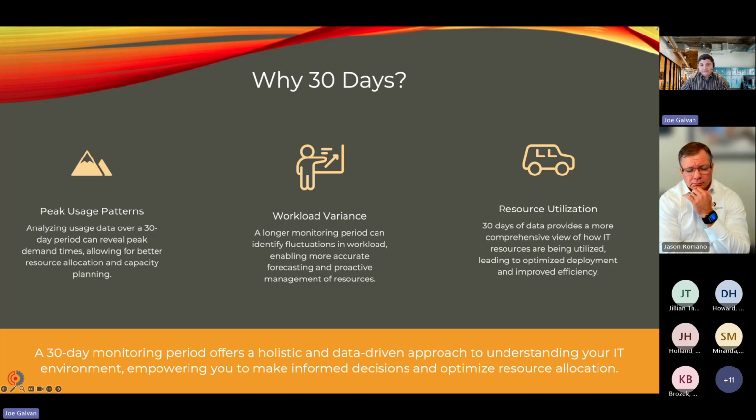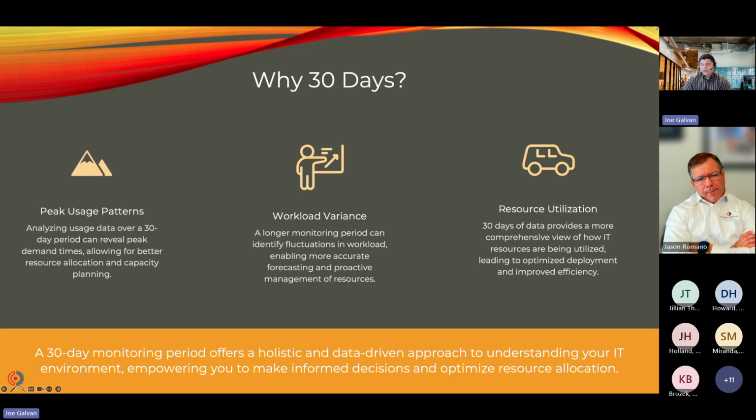Why we feel like 30 days is important. One, you may have different things that change within your environment, right? So we always want to make sure we capture peak usage, right, to understand the full envelope under which we would need to perform. But also, there may be some potential for cost savings where you have workload variance, right? Maybe you need some burst stability, to understand if you're running at a high level of utilization infrequently, and then maybe much lower in a normal run state. There may be some things that we can take advantage of to provide better solutions and also reduce costs.